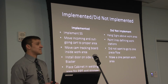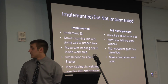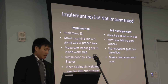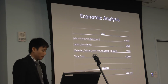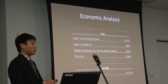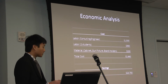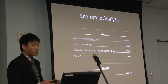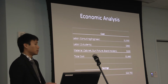Now I'm going to pass you back to David, and he's going to go through our economic analysis and close us out. After finalizing our suggestions, we conducted an economic analysis. The analysis shows both the costs and the savings before and after our lean implementation. The costs include expenses paid to the consulting engineer, calculated based on the $100 per hour pay rate for 15 hours of work, which comes up to about $1,500.